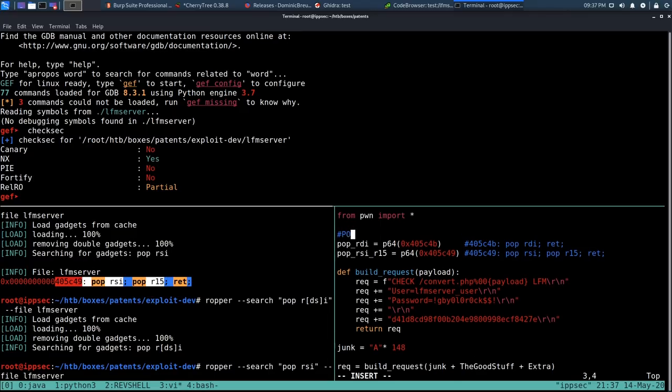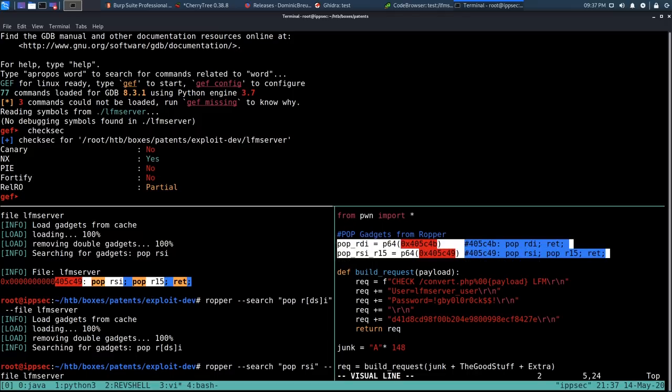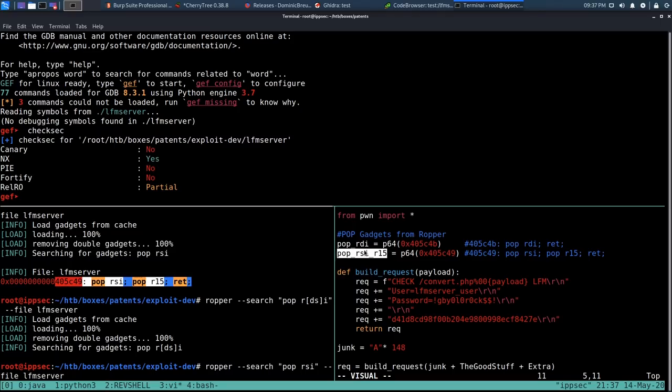So, pop gadgets from ROPper. These are going to be important because this is how we get arguments onto the stack, I guess. Like in 32-bit, you just put them on the stack and it pops them off in order. In 64-bit, you put them in registers. The first argument is RDI, the second one is RSI. So whenever we call the RSI gadget, we have to remember to put some type of junk after it to go into the R15 register. We never use it, but the gadget pops it there anyway, so we need it.